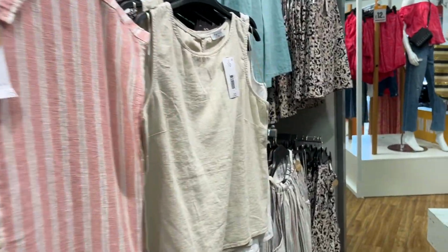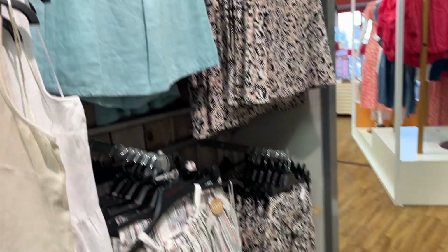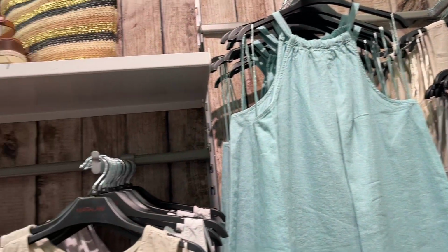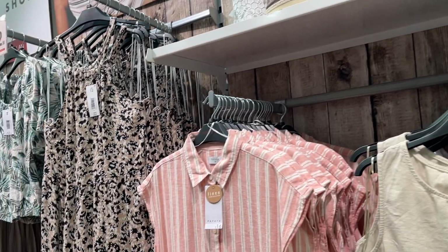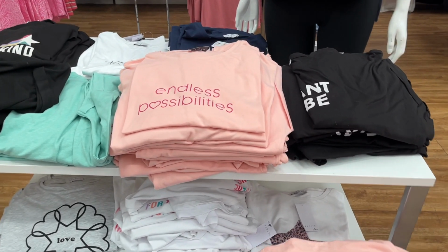Love the colours, but the shape was a little bit off. I think this whole section actually was linen, wasn't it? Which, yeah, that makes sense. Linen. And linen is a difficult fabric to wear. This leopard print dress I really liked as well, but again, we'll get to that.